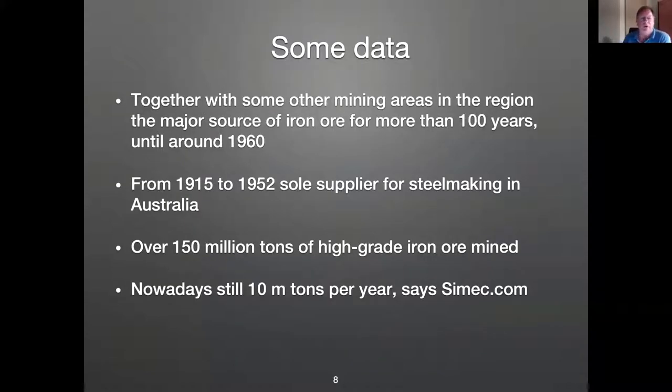Some data to start with: together with some other mining areas in the region, the major source of iron ore was Iron Monarch for more than 100 years. And that's the reason why it's called that, the title on the starting page. From 1915 to '52, it was the sole supplier for steelmaking in Australia. And until now, over 150 million tons of high-grade iron were mined. And according to their site, this CIMEC company says that they still mine around 10 million tons per year. That seems quite unlikely, I think, but at least that's what their site says.